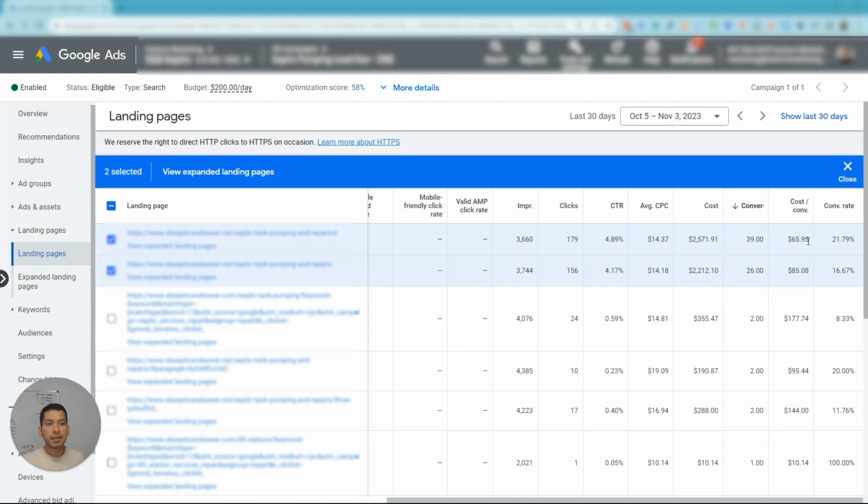And it's producing the leads at a lower cost per conversion, a lower cost per lead of $65.95 versus $85.08, right? And the conversion rate is even higher here, basically 22% conversion rate for the new test variation and 16% for the original. So it doesn't take a rocket scientist to know that the new test URL is doing really well, but I think there's not enough statistical significance here. We'll talk with the PPC team here soon and figure this out.